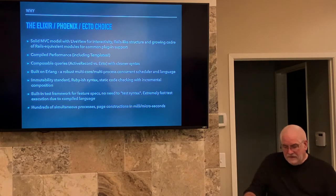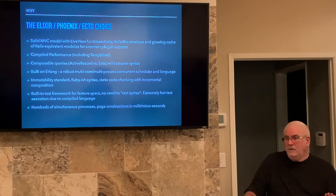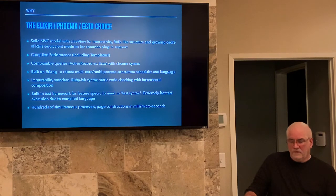And the test environment is, I get away from testing syntax. I get down and focused on testing the actual behavior of the application. And lastly, I'll say it's fast. I mean, hundreds of processes supported on minimal hardware.